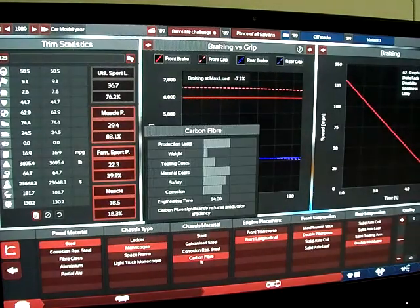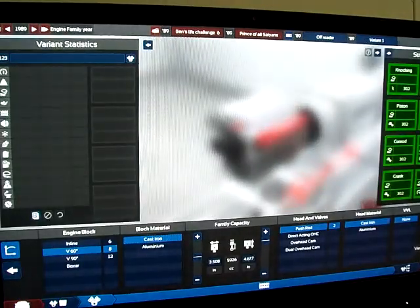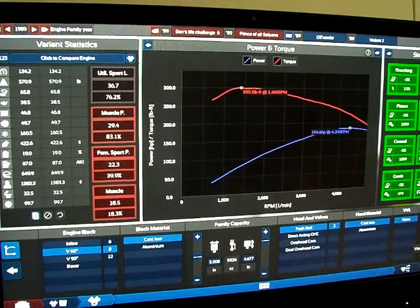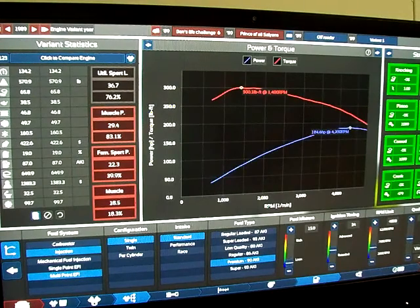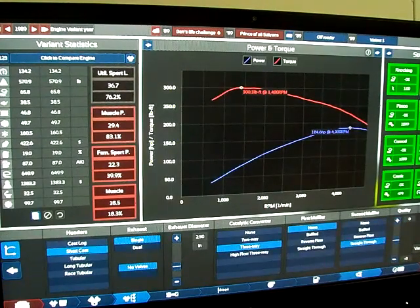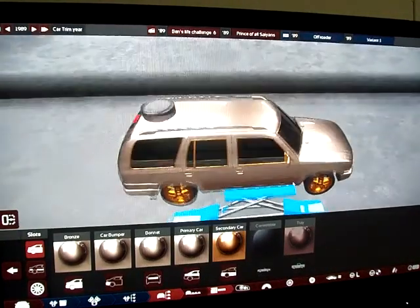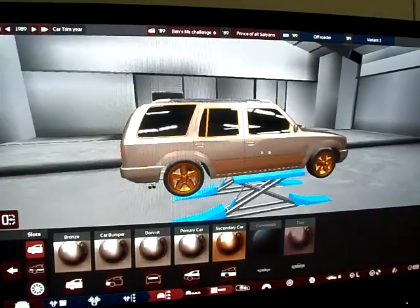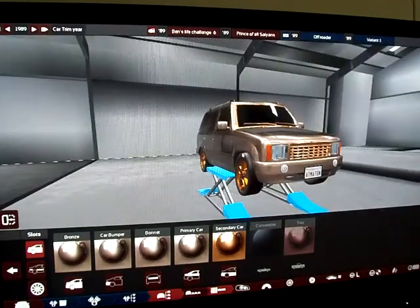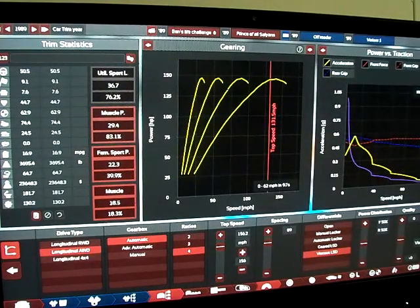I think he might switch to carbon fiber, I'm not sure. Double wishbone front and rear. Still got a 5.9 V8. Don't think anything's changed. He went for gold this time. Alright. Automatic 4-speed. I think everything here is about the same.